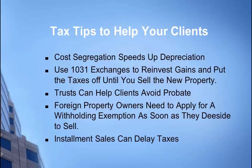1031 exchanges, when we get back in the black, they're back again. So I have a property, this happens all the time here. I have 2 duplexes in Maine. I'm retiring to Florida. I don't want to have those anymore. But I love rentals. I'd like to have a duplex or a triplex in Fort Lauderdale.